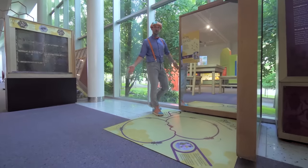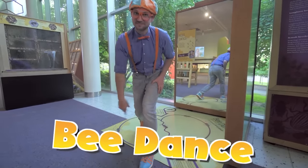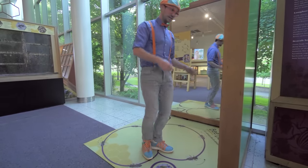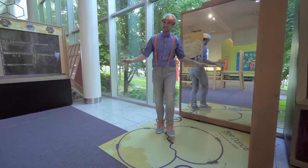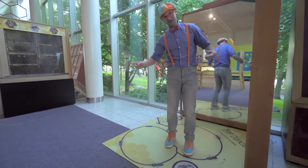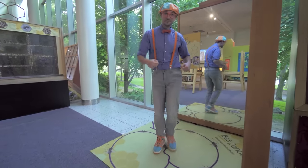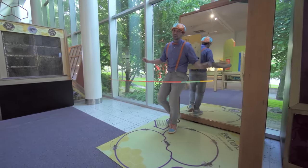This is the spot where you can do the bee dance. Are you ready to learn the bee dance? I'll teach you. Okay, in the middle here, you go and do a little wiggle. Then you go this way. Flap your wings. Yep, because we want to make some honey. Middle. Wiggle, wiggle, wiggle. And then go this way. Flap your wings. And then since you're back in the middle, you wiggle, wiggle, wiggle. And go this way. And then you keep doing it until you're really tired.